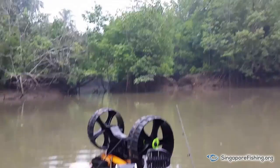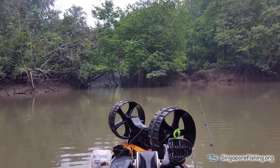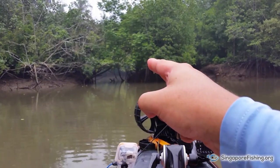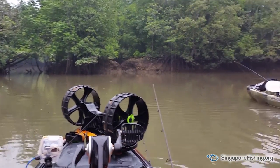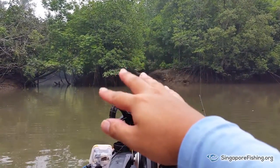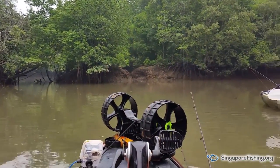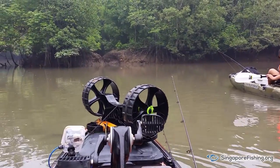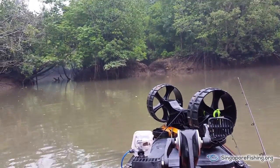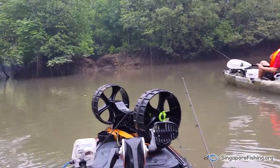Tons of mosquitoes here. This is the, I would say, intersection that matters. This will lead us back to the main river. The very first time we came, Fendi and I, we went on this side. We didn't even realize that this was the actual thing. We went by the right and turned out fine as well. But this is shorter, less harrowing, I would say.